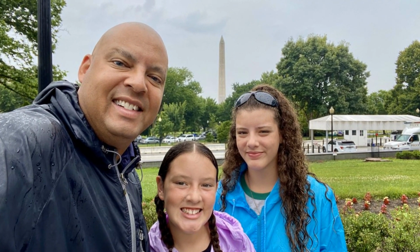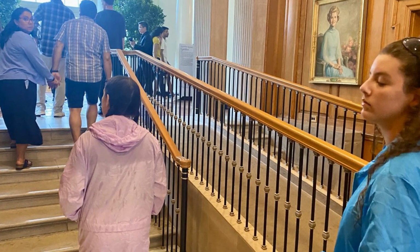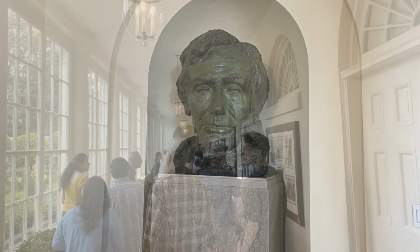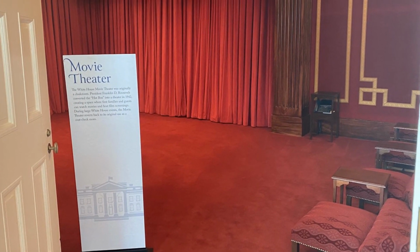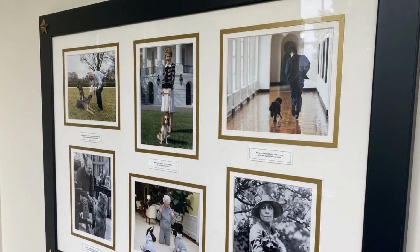So we are about to go into the White House. I'm pretty sure everyone was really excited. So the second you stepped into the White House, there were basically paintings on a few walls. It was just about the past presidents that have been there and the president that's there now. So you got to see photos of them with their wife, dogs, children. And then we saw the movie theater, which was quite big, and it looked very comfortable. It looked like something you could sleep in.